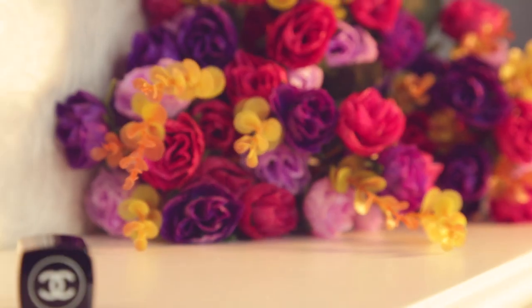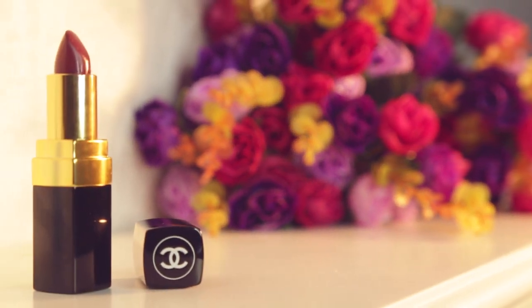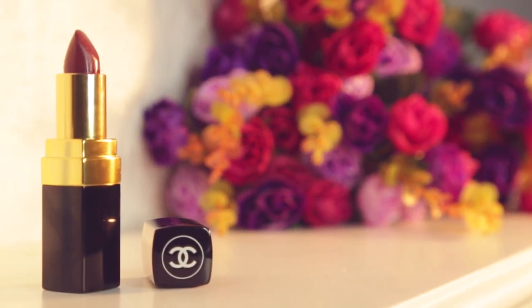Lastly, I've wanted to buy a Chanel lipstick for the longest time, and I never have until now. I wanted to go easy and try a nude, and it's this colour here, a mauvey nudie colour. Great if you're of a darker skin tone like me, and it's just absolutely pretty.